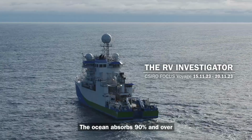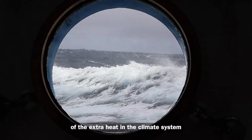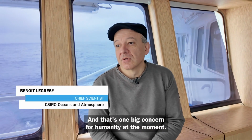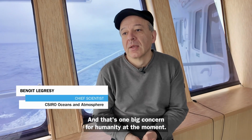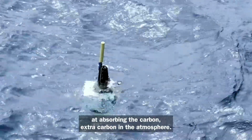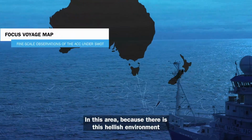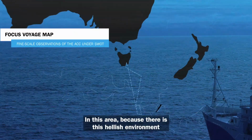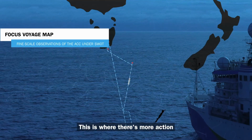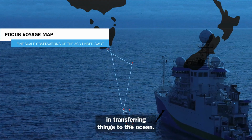The ocean absorbs 90% and over of the extra heat in the climate system that is produced by climate change. And that's one big concern for humanity at the moment. It also does a really big job at absorbing the extra carbon in the atmosphere. In this area, because there is this hellish environment and those big waves and those big winds, this is where there's more action in transferring things to the ocean.